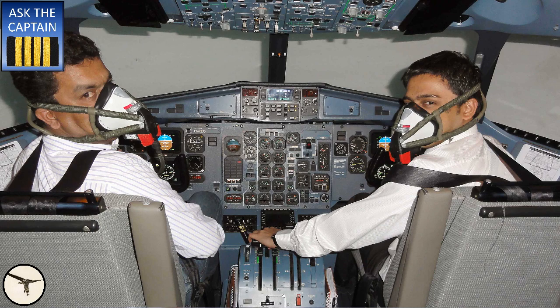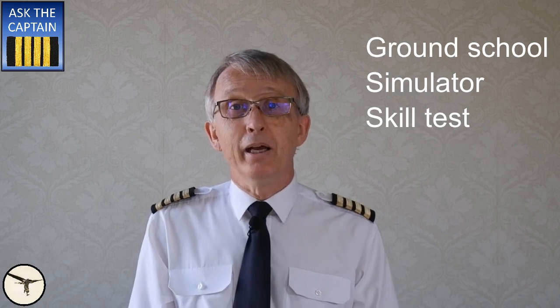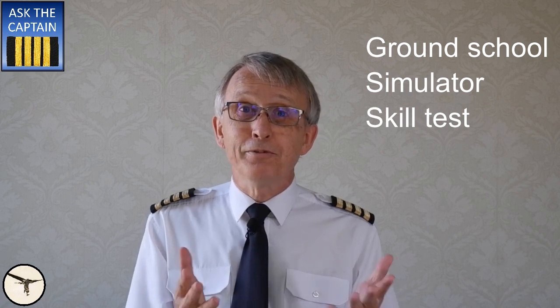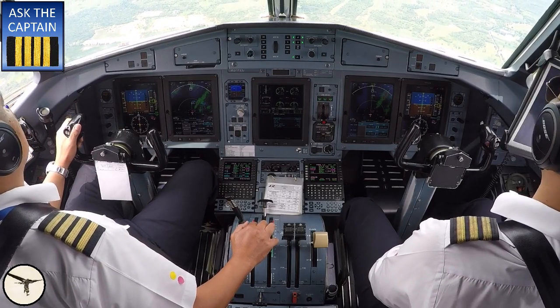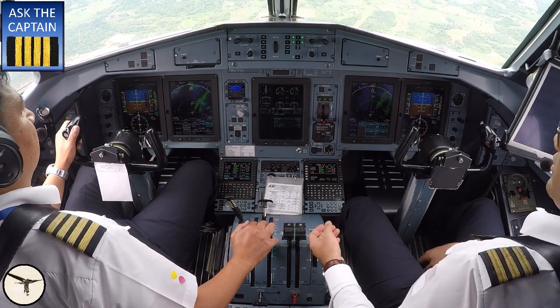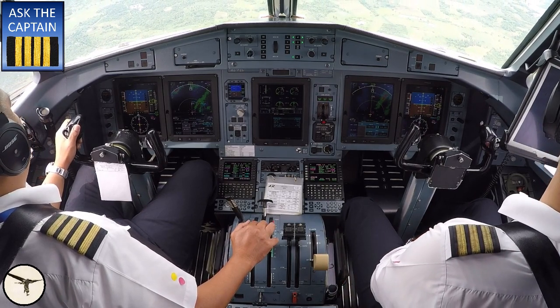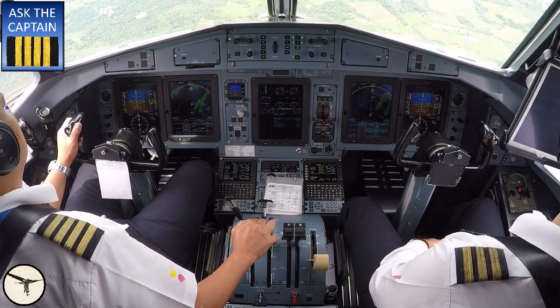After completing the simulated training, you will have a skill test, and normally this will be an ATPL skill test. And this is the most difficult test you ever will have, because you have to show leadership and management. Flying the aircraft should be secondary, because you already are a very good pilot. So far, so good. Now you start line training, and you will fly with an experienced line training captain. And this can last for several months, because they want to make sure you go through a lot of different weather conditions and other situations, so they know you're confident with what you're doing, you know what to do.